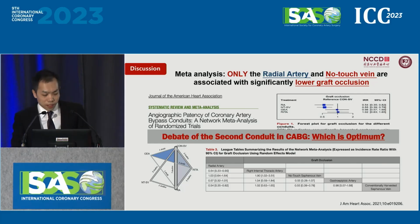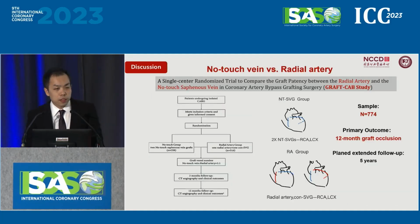So what is the second best conduit in coronary artery bypass grafting is still a debate. So rather than just asking questions, we are determined to answer the question by ourselves. This is the single center randomized trial we are conducting. We aim to compare the patency, the occlusion rate and also the clinical outcome between the no-touch vein and the radial artery. By calculation, our sample size was 774. Primary outcome is 12 months graft occlusion.